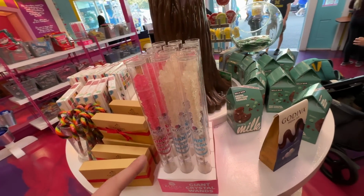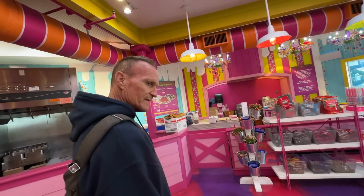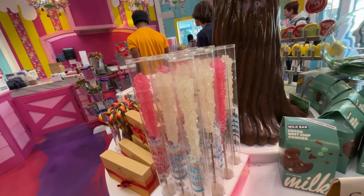When I was little at Disneyland, this was my go-to candy. Right, Dad? I always get rock candy. Yep. Yeah, rock candy was like my go-to.